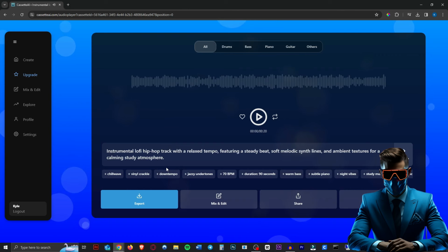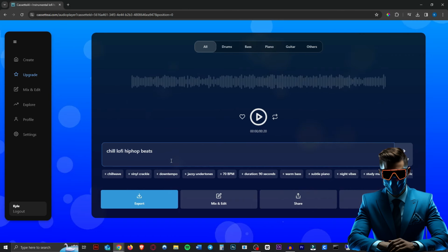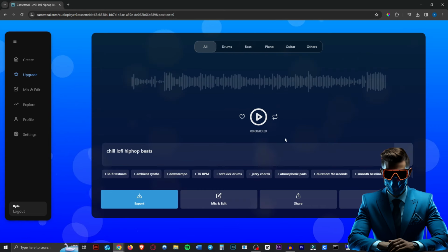Interesting, not bad. Definitely not bad for a music generator. Let's see what happens if we actually just modify it to a much simpler prompt. All right, let's see what it did.